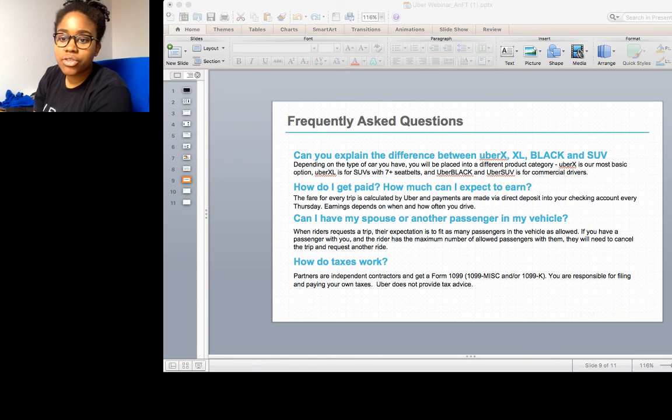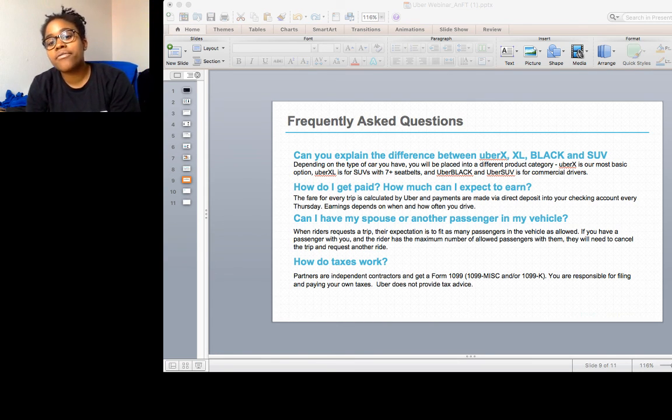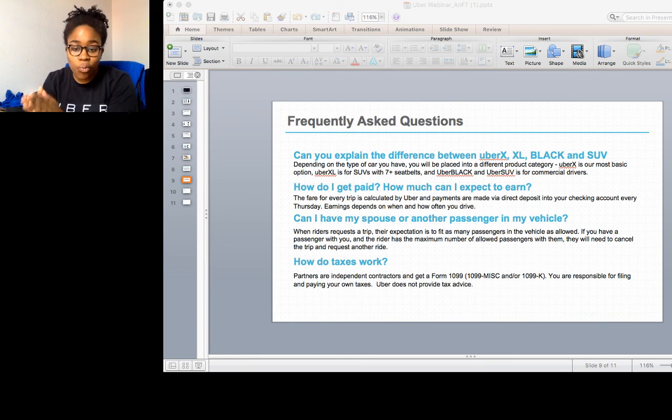If I have a white SUV that can seat 7 people, can I be considered an SUV in New Jersey? All right, you can be considered an XL in New Jersey. If your SUV was black on black with commercial plates, then you will be considered Uber SUV, and you will get those SUV fares. Uber SUV has to be a black on black vehicle, whether an Escalade, let's say a Ford Expedition, which is an SUV, or let's say a Tahoe or a Yukon Denali.